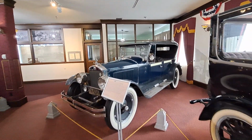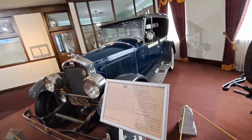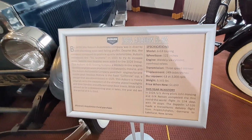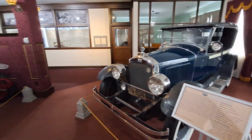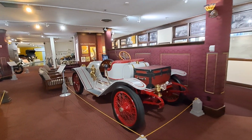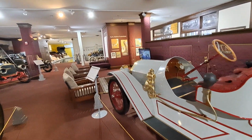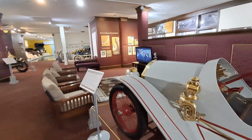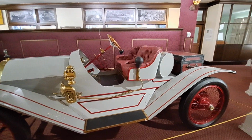Yeah, this is like a California top here on this one too. Looks like a Phaeton, but I don't think that top goes down. Some information on that one. They also tell this year in history on their signs as to what was going on around the world at that time that the car was made. So this one's 1912. Look at that speedster. That'd be a fun one to drive, right-hand drive.